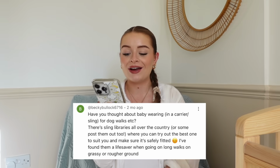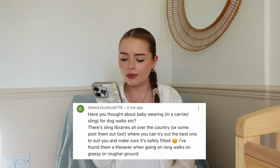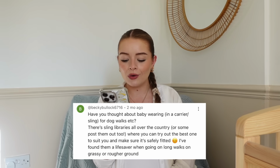There's only a few questions left. So, have you thought about baby wearing in a carrier or sling for dog walks, etc.? There's sling libraries all over the country, or some of them post out too, where you can try out the best one to suit you and make sure it's safely fitted. I found them a lifesaver when going on long walks or grassy ground.